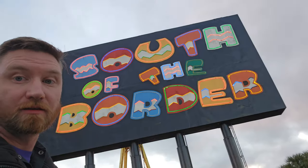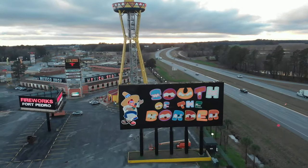When you're driving down south, it's always good to see some palm trees. And it's always a tradition. Stop at South of the Border. Andale!